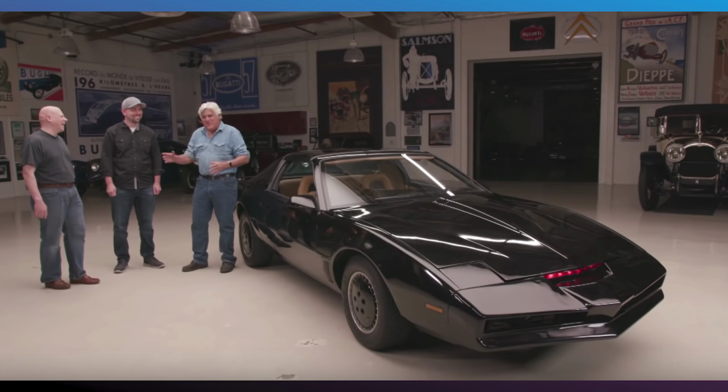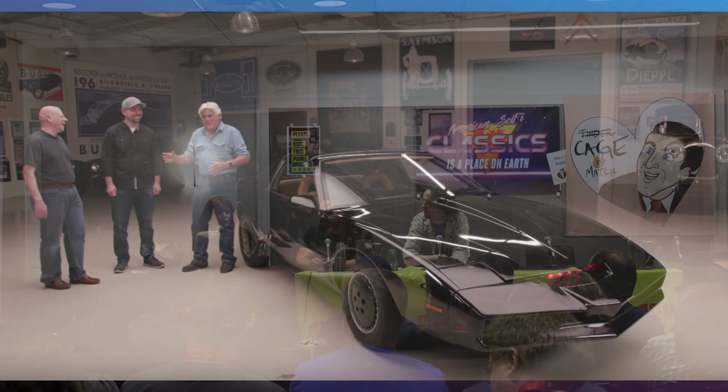And a lot of times, I don't know if any of you own a classic car or a film car that's related to anything like that, but you learn a lot about it just from owning one, because no one can work on classic cars. So you have to learn how to do a lot of the stuff yourself.